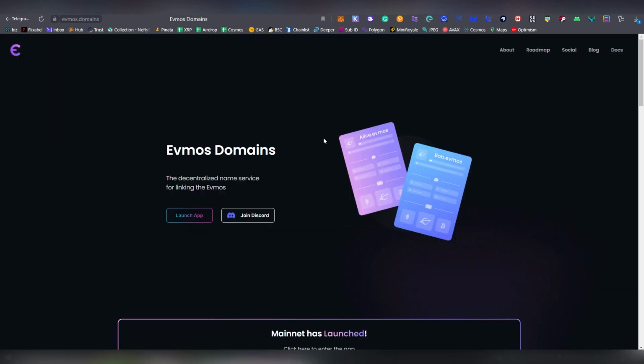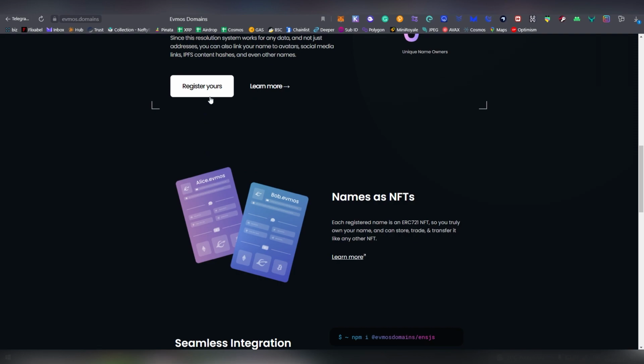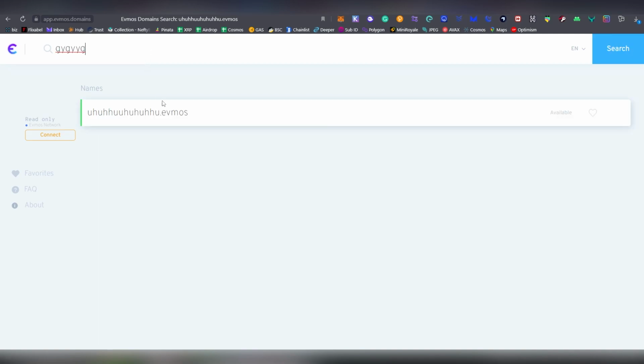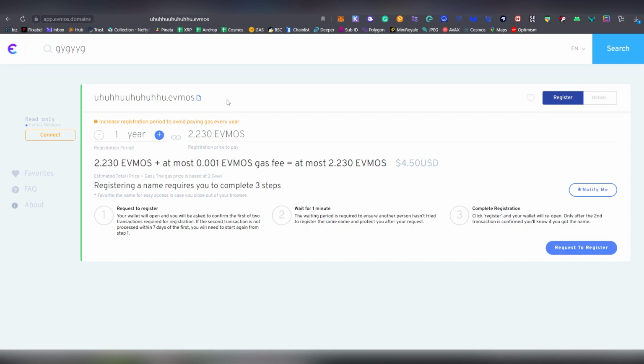One of the newer players, which I actually registered today, is Evmos domains, and these are also relatively cheap. I remember them being like 5 Evmos or 9 Evmos per name. These can be used as your Evmos addresses. Let's see what we can get. Okay, this is available. And remember, shorter names are obviously more expensive, so the longer it is, the lower the price. This one is only 2.2 Evmos, which is roughly $3-4 right now. So this is very affordable.